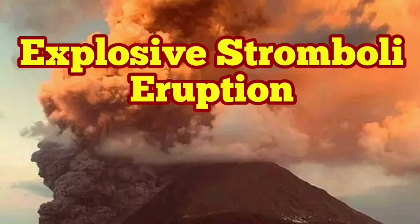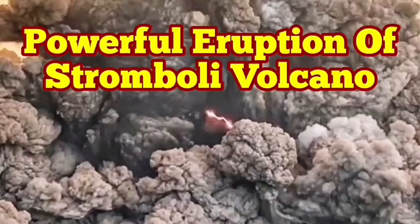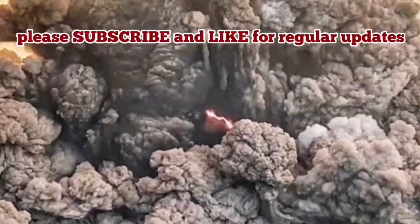We had similar to this in the past. Please watch that also. Powerful eruption of a Stromboli volcano. People woke up and saw that Stromboli is in eruption. That is again on the side of the volcano. This is the beginning of it, how it was. If you missed it, that's it. You will not see it. I'm speeding it up just for making the video shorter.